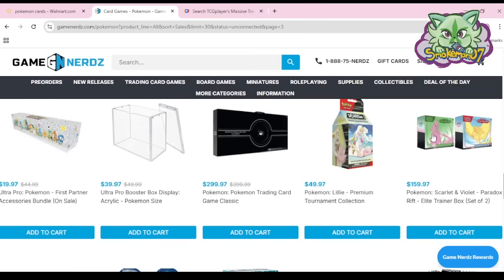I think Game Nerds is probably the place to get the ETBs for Paradox. I think Paradox packs are only about $6, so I would think there's a lot of cheaper ways to open up Paradox packs. But if you do want the ETBs for a sealed collection or something, I don't know if it's going to get better than Game Nerds.